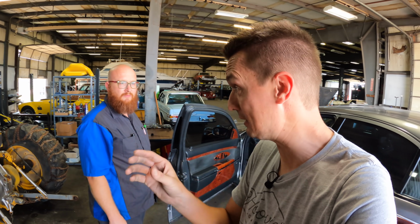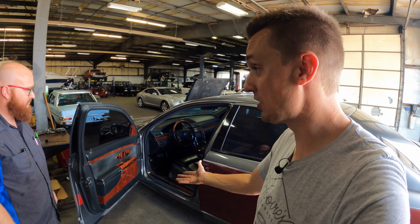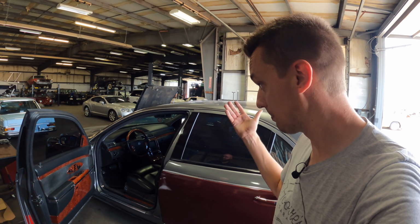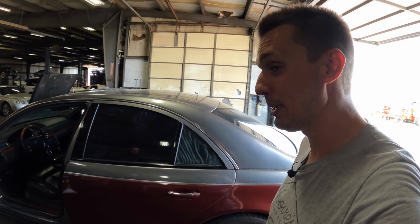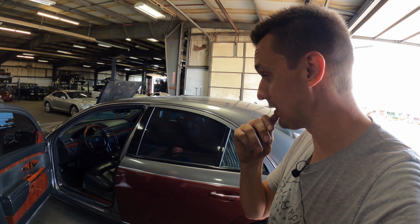Maybe when the new module goes in, that might solve it. Might solve it, but then there's like 6,000 other modules in this car that could be draining it. Like the C-Class, it's really common for the seat motors to be doing that, but this is a Maybach with 10 times the complication. That's been wrecked and kind of cobbled back together. Well, I mean, it's done well, but still, it's an old Maybach with all the complication and a lot of things to go wrong.